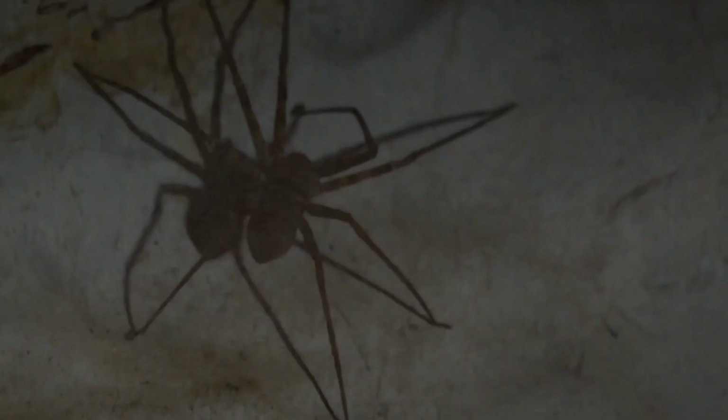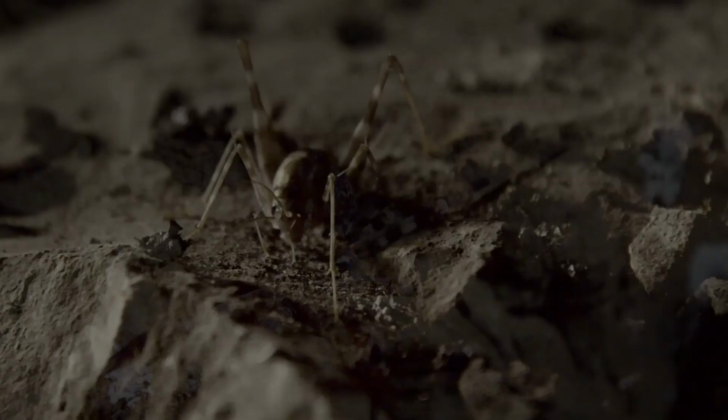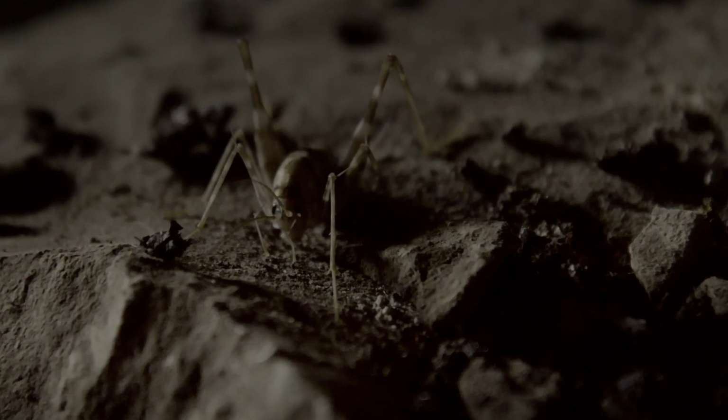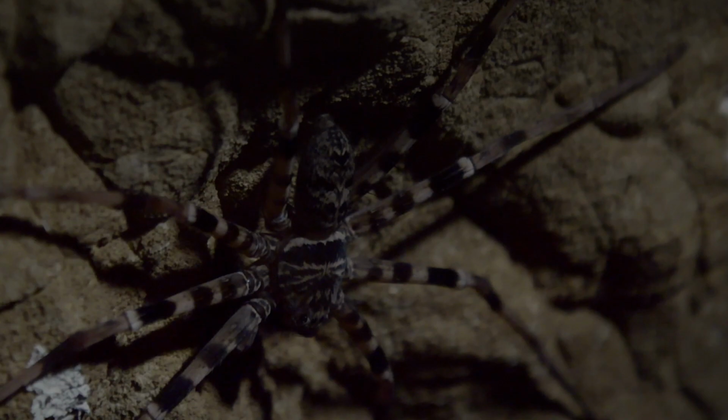Giant huntsmen rely on strength, speed, and their size. She repositions herself facing down towards the cave floor. Another cricket appears out of the gloom. She feels it approaching. Each limb is a highly sensitive sensory organ that can detect the tiniest vibrations across the rock.